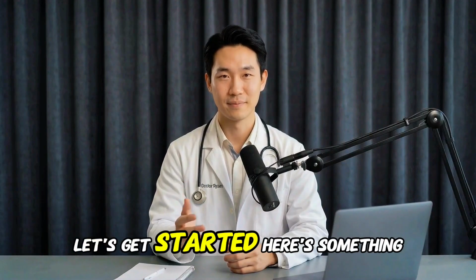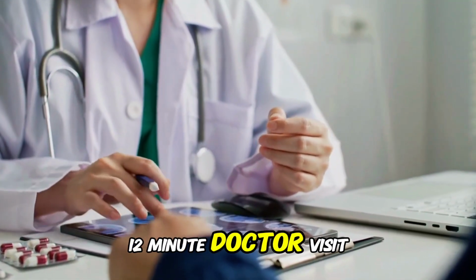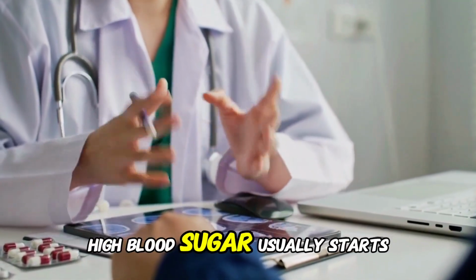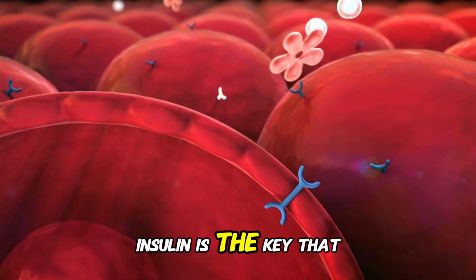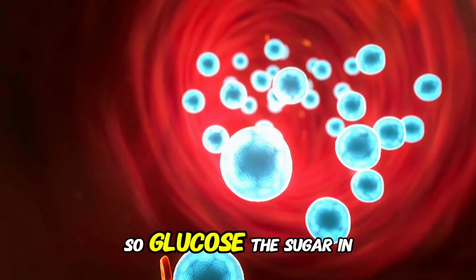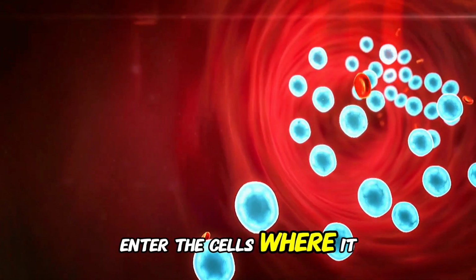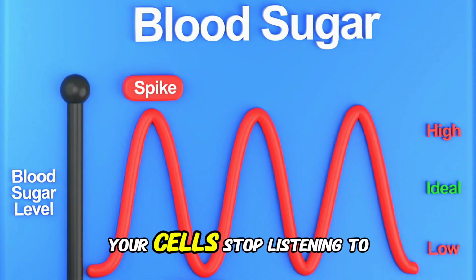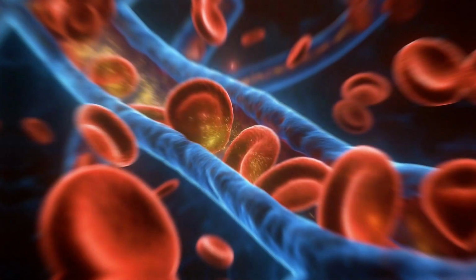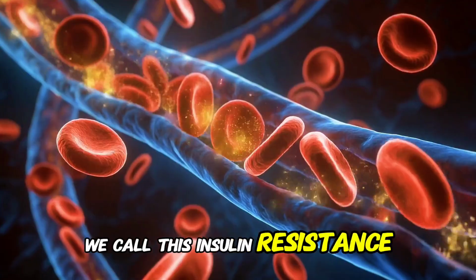Let's get started. Here's something almost no one tells you in a quick 12-minute doctor visit. High blood sugar usually starts with a hormone called insulin. Insulin is the key that opens your cells, so glucose, the sugar in your blood, can leave the bloodstream and enter the cells where it belongs. After years of blood sugar ups and downs, your cells stop listening to insulin. Insulin knocks on the door, but the cell stays closed. We call this insulin resistance.